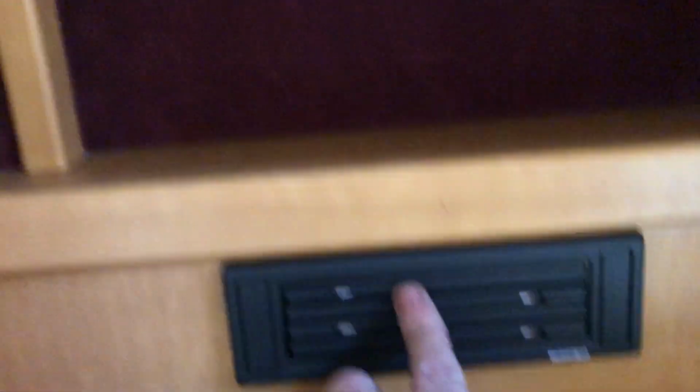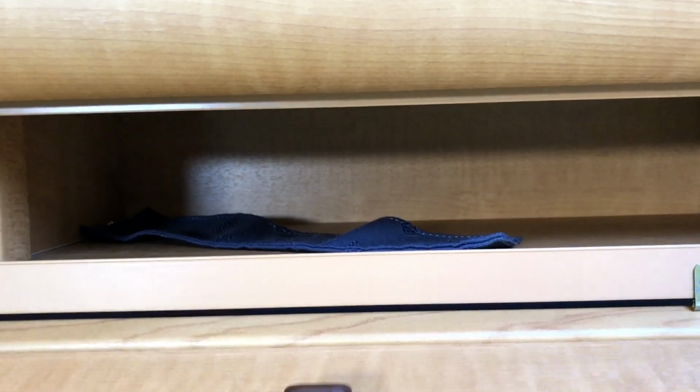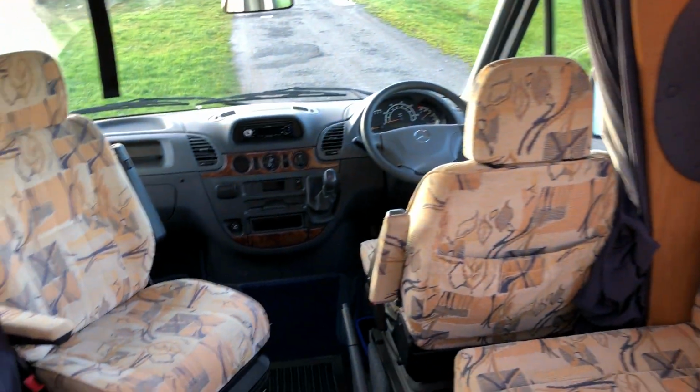There's even a light for the wine cabinet. So your bottles of wine up there, your glasses down there, even CD storage. All the reading lights are working. So there we have it.